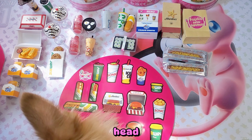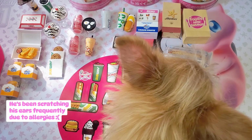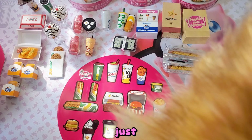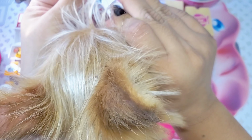Dog's head, I guess. It's making a surprise appearance. He's just wondering what I'm doing, I guess. So let's open one with him.